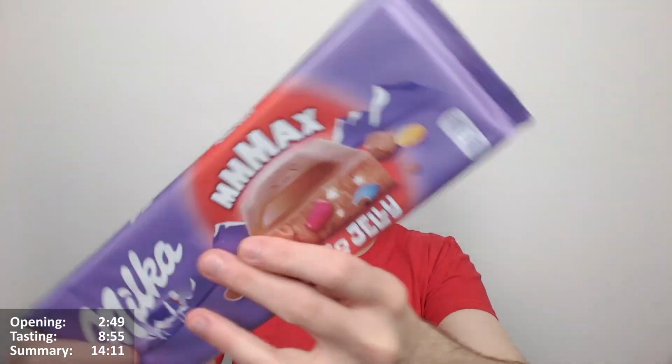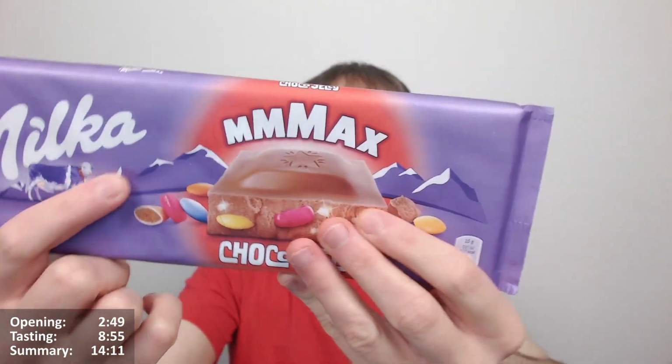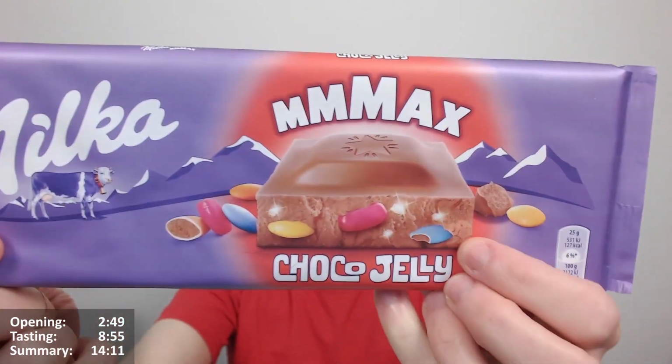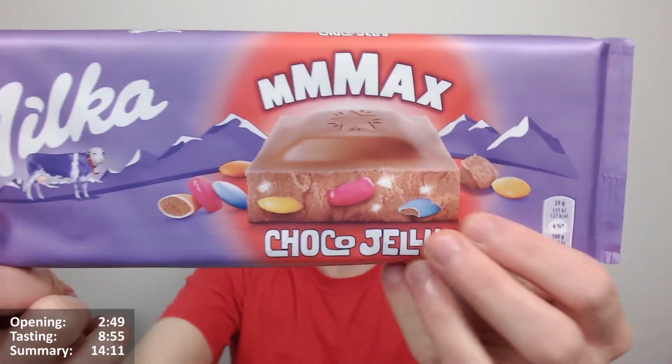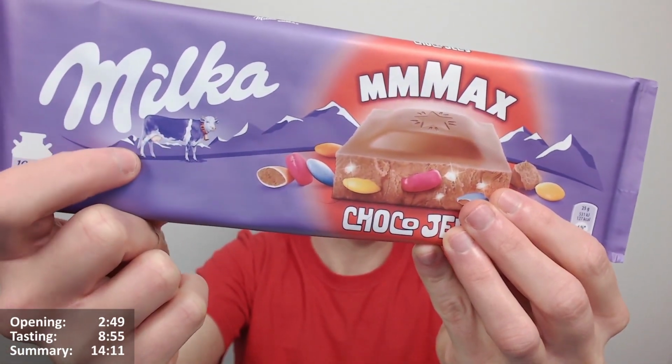It looks very nice. I like the colours. It's got Milka purple. Purple's my favourite colour. It's a nice shade of purple. I like it. Of course, it's got this red outline there. Some stars on it. I just realised the star on the actual bar itself. Obviously, the Alps in the background with the Milka cow. But yeah, I think we need to find out what it looks like. So let's give it an open. Let's do it.